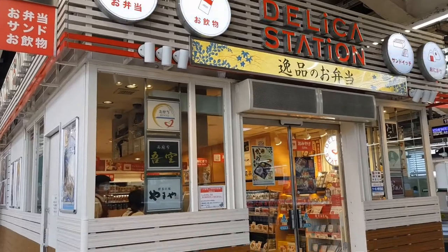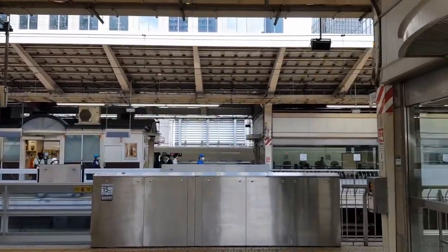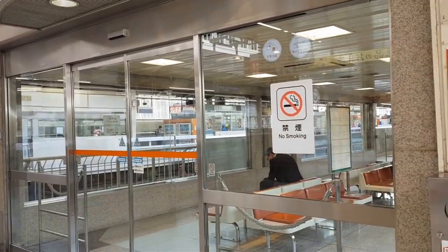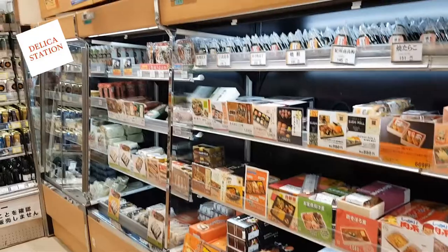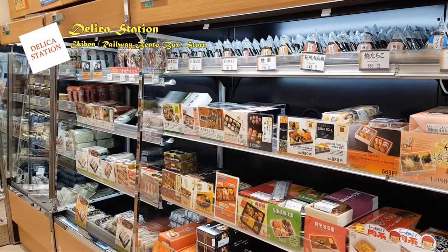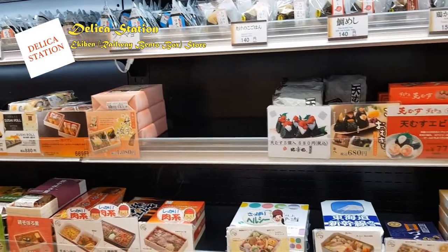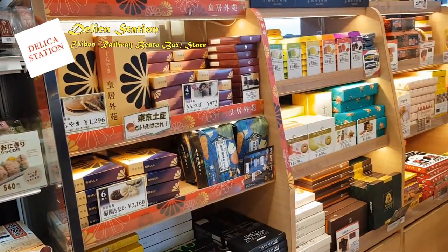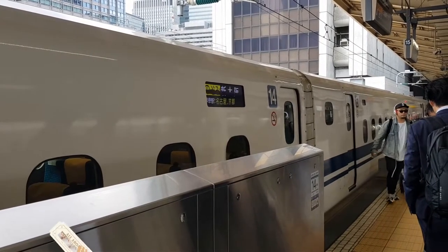There's a food convenience store out here on the platform, and also a covered and air-conditioned area where you can have a seat while waiting for your bullet train to arrive. They've got a really good selection of bento boxes, snacks, and souvenirs to purchase and take on the train here at Delica Station convenience store. Because I've already had lunch, I might just choose a couple of small items. The train is just about ready for boarding.